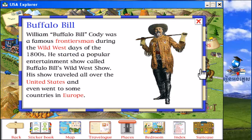Buffalo Bill. William Buffalo Bill Cody was a famous frontiersman during the Wild West days of the 1800s. He started a popular entertainment show called Buffalo Bill's Wild West Show. His show traveled all over the United States and even went to some countries in Europe.